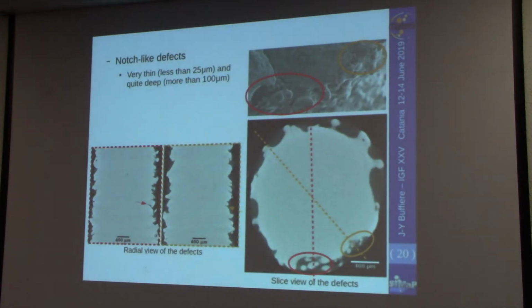So one example here, one sample, fracture surface, two defects, two notches, which are here on the tomography image, and here in the same tomography image, but seen in a different direction. And you see that clearly those notch-like defects are very important. In every case, all the time, the cracks start from there.